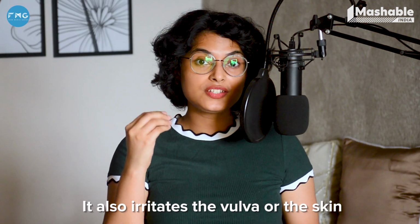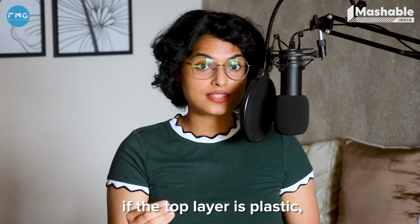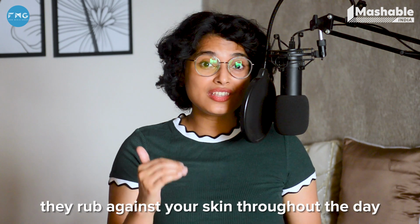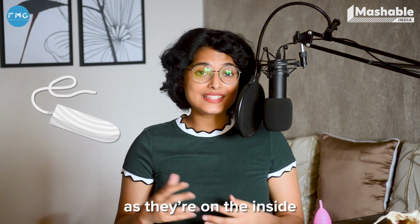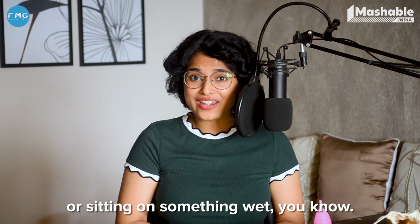It also irritates the vulva or the skin on the outside of the vagina if the top layer is plastic, which is what most easily available pads have. They rub against your skin throughout the day and they may cause rashes or infections. Tampons are slightly more convenient as they stay on the inside and at least you're not walking around or sitting on something wet, you know.